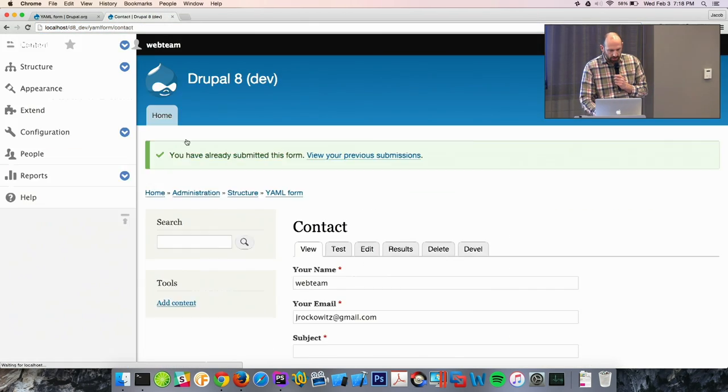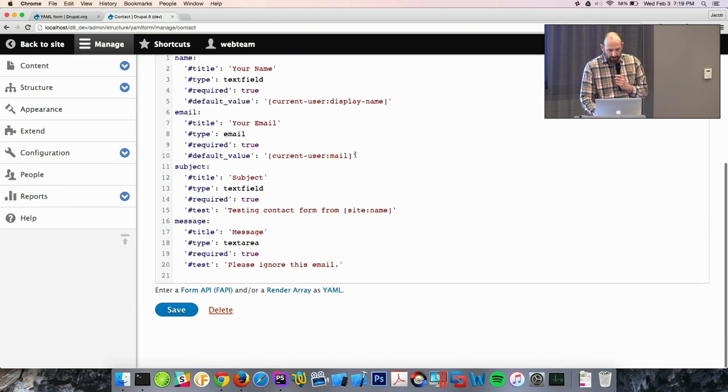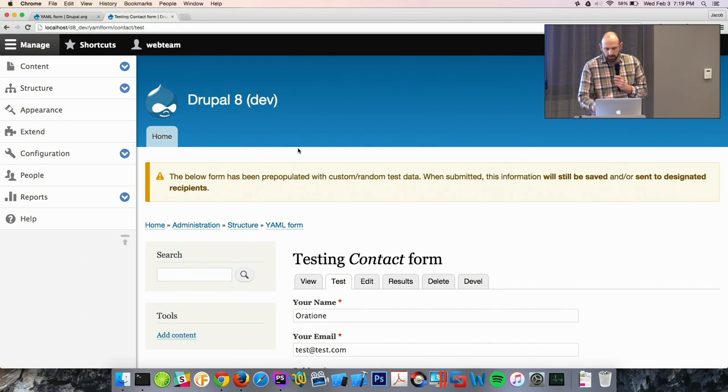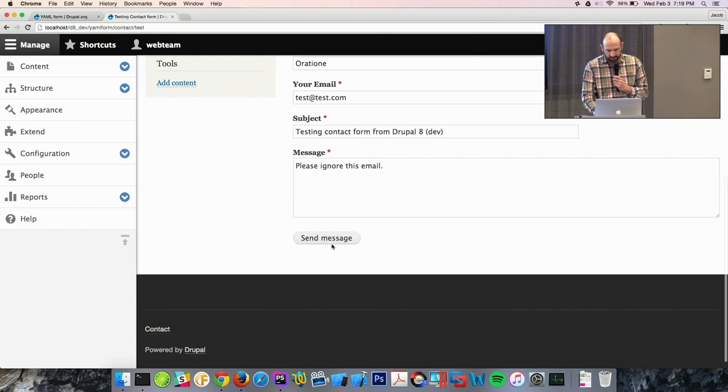I'm going to just show you the contact form. Here's that YAML, and I'll show you the YAML rendering a contact form. It actually has some extra properties like a default value, and down here you're going to see this pound test, which is a custom thing that I did to make it possible to test forms on the fly. There's a tab called Tests. It's only for developers, but it will populate the form on the fly so you can quickly test your form and generate some test data. And in the back end, there are ways to generate test data sets that you can use to test incredibly long forms with any data you want. To show that it works, I'm going to hit send.